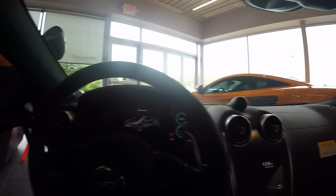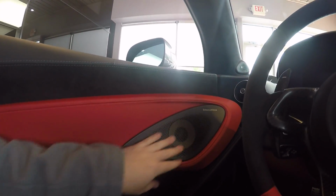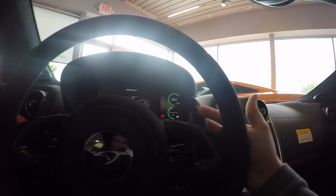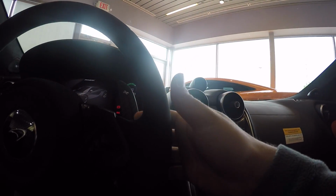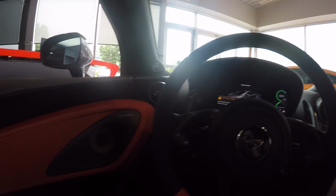Now it doesn't have... Let me see. Let me see. A relay. It doesn't have the AC controls in here, but I love the MSO paddles. This is phenomenal. I love these paddles, and I would have to have them on there. The 570 does not have backwards visors.